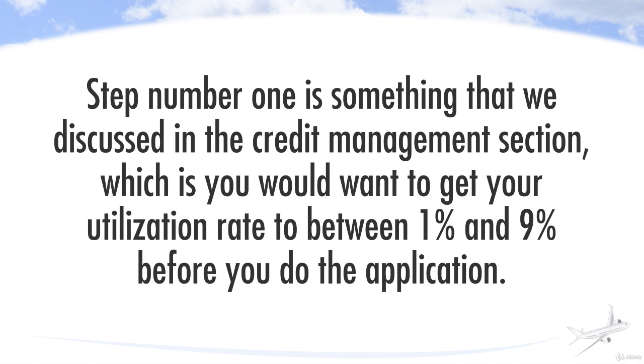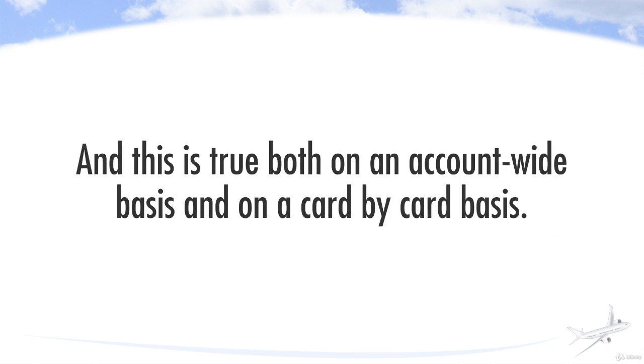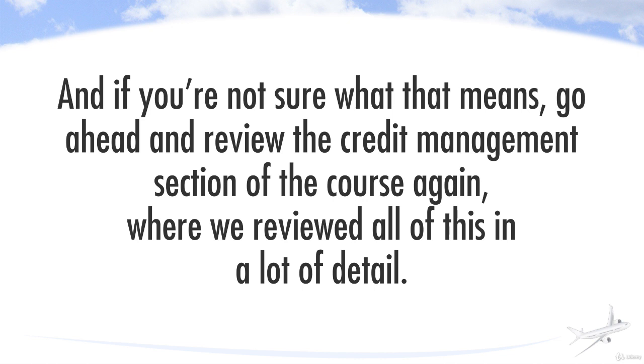Step number one is something that we discussed in the credit management section, which is you want to get your utilization rate to between 1% and 9% before you do the application. And this is true both on an account-wide basis and on a card-by-card basis. If you're not sure what that means, go ahead and review the credit management section of the course again, where we reviewed all of this in a lot of detail.